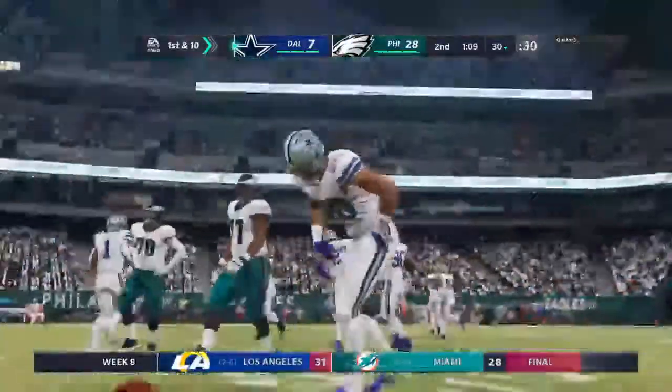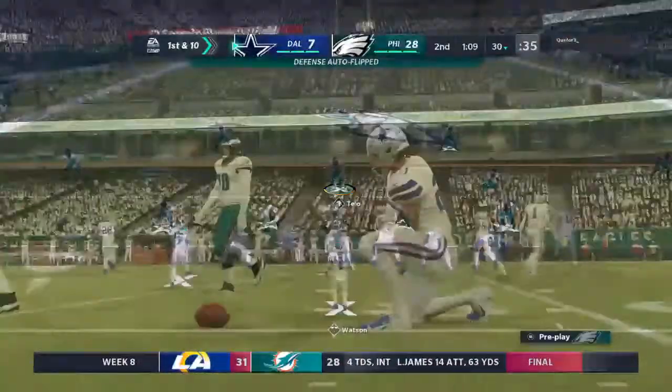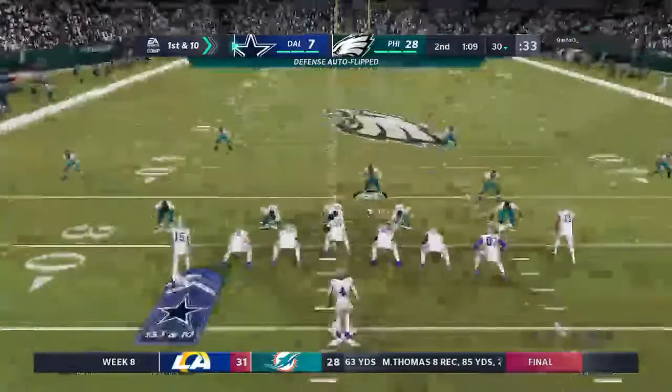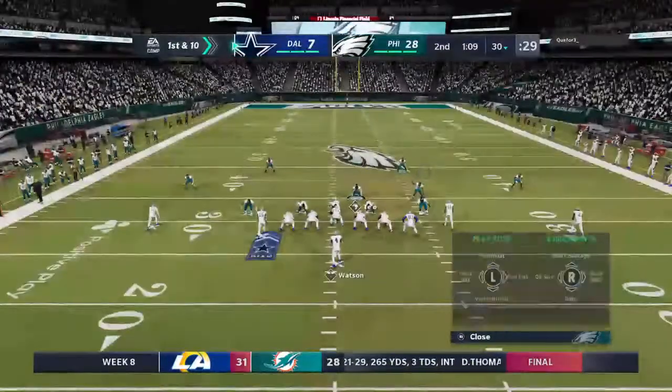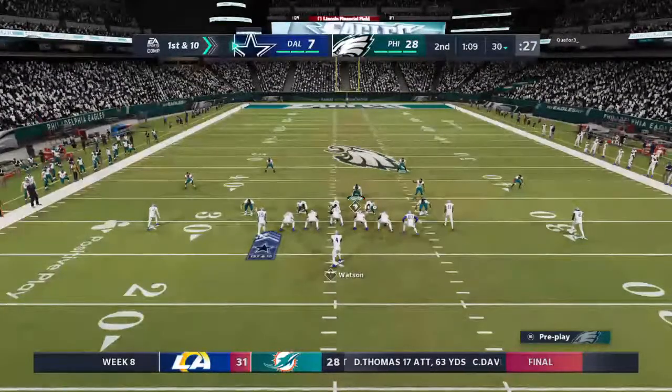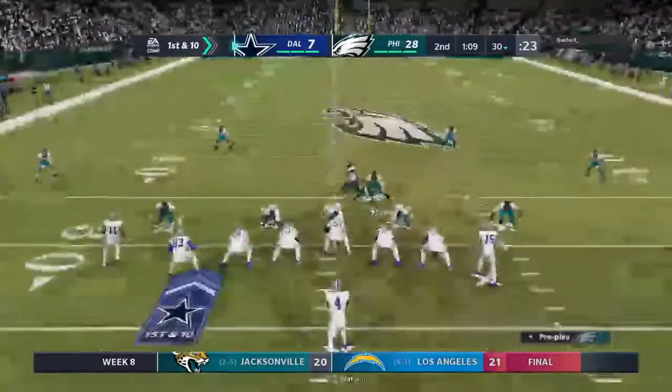When he went on the move there and started rolling out, I thought there was a window, but that window closed quickly. Intercepted. And sometimes, despite how big your arm talent is, you don't get enough on a throw when you're on the move as opposed to setting your feet and stepping into one. That may have been the case there, and the defense certainly benefited.